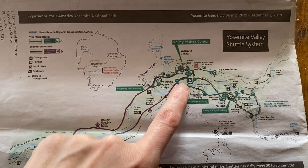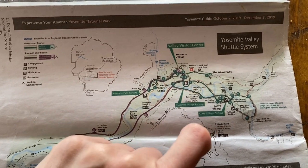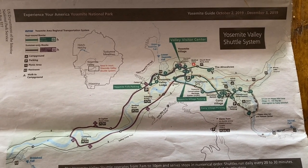We're gonna go through. We parked in here, and then we walked around the village for a while. We went to the Awani Hotel. So we'll show you everything except the campground. We never did spend any time at the campground, but we'll get on to the video.